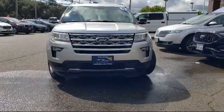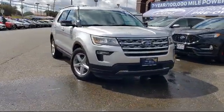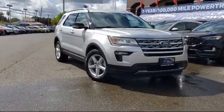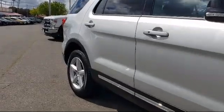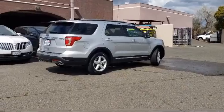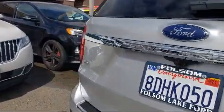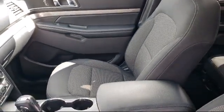And here's a look at another Ford certified vehicle from our huge selection of quality pre-owned cars, trucks, and SUVs, and comes equipped with third row seating, alloy wheels, rear spoiler, leather wrapped steering wheel, Sirius XM satellite radio, keyless entry, tire pressure monitoring system, fully automatic headlights, parking sensors, rear view camera, and has less than 30,000 miles on the odometer.